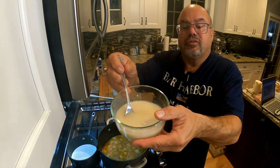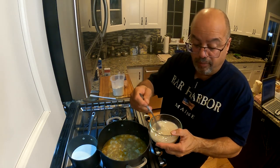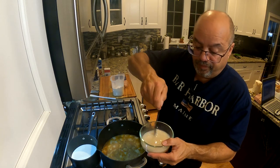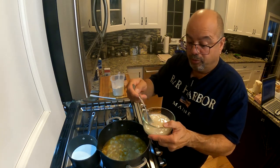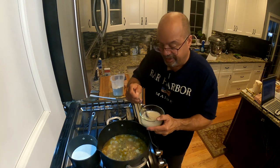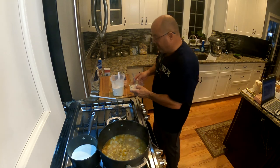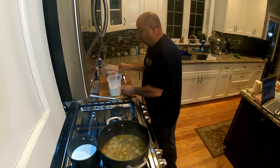I'll bring that nice and close. And you can see, I think I got like one or two little lumps left. And that's what you want. You want a nice, smooth roux that you add into your chowder. In the end, this is going to be one of the last things that I'll add when I'm bringing it back to a boil, along with the fish.